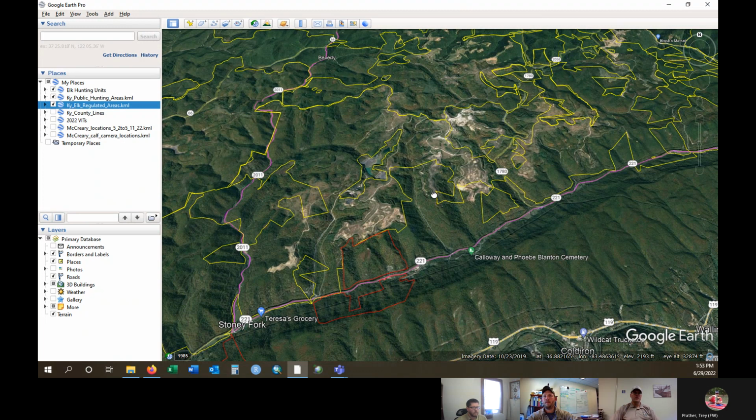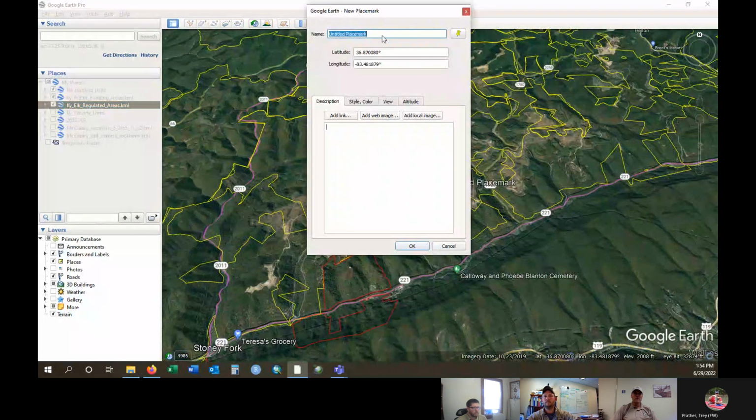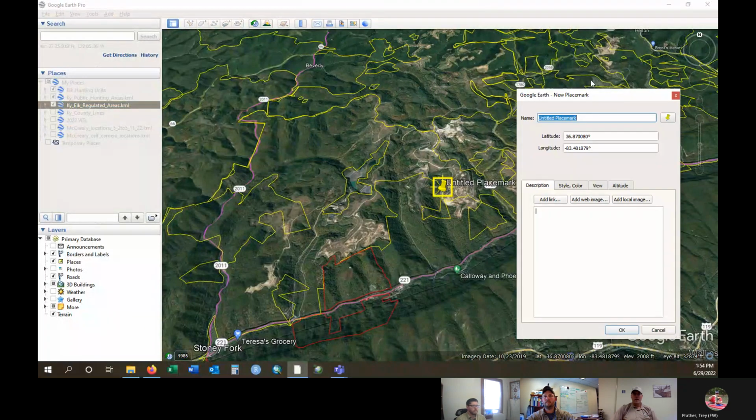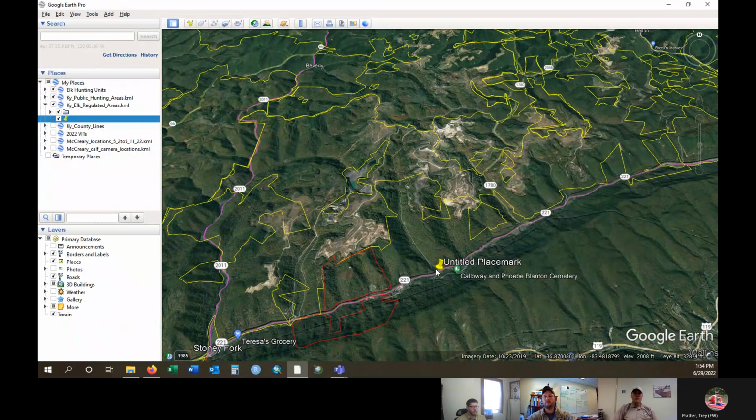So once you get those in, say you want to look at the interactive map and compare it to this one, you can add waypoints here by clicking on that yellow, and it'll show up on the map, and then you just click on it and drag it to where you want. And this is that Big Run Road access point there. So you can name it whatever you want, then hit OK, and it'll save it there. And this will come into play because then you can go to the print here.